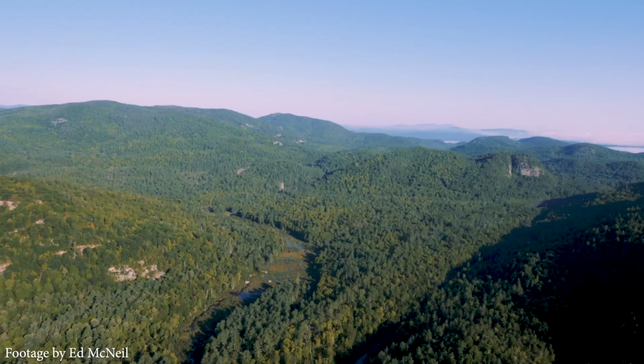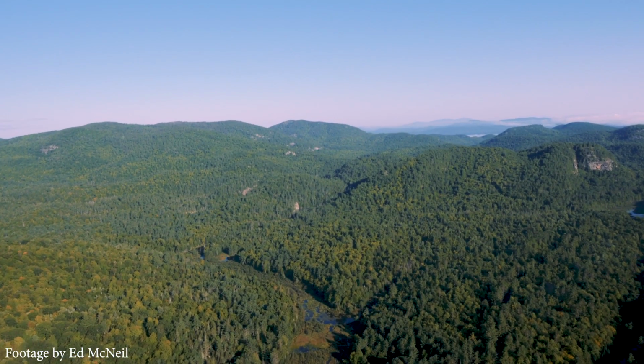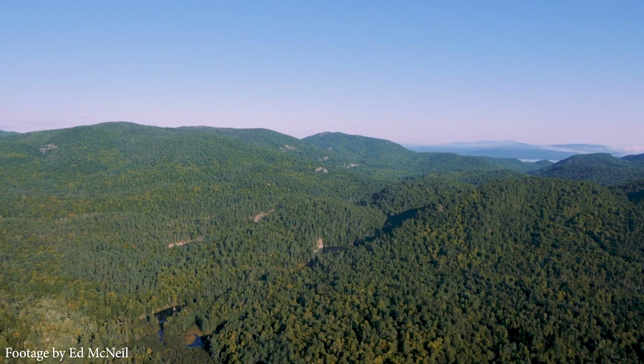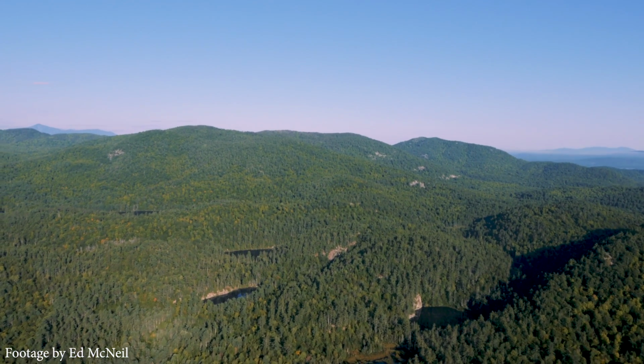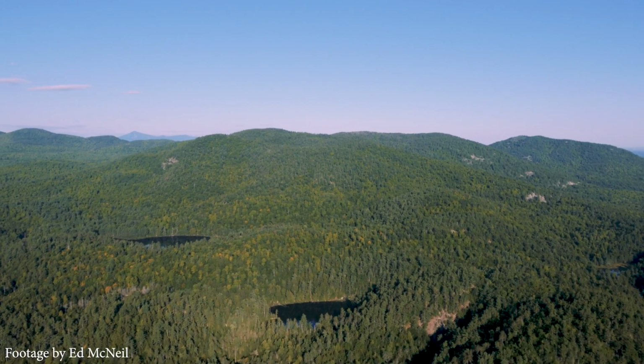I am back at the Eagle Mountain Preserve in the Eastern Adirondacks. If you're not familiar with this location, I'll put a card above to a playlist about this property. I've been here a couple times, and the short story is it is just over a 2,000 acre parcel of land in the Eastern Adirondacks that the Northeast Wilderness Trust is working to conserve, and I've been working with them to document and photograph the property to help tell the story of why this land should be protected.